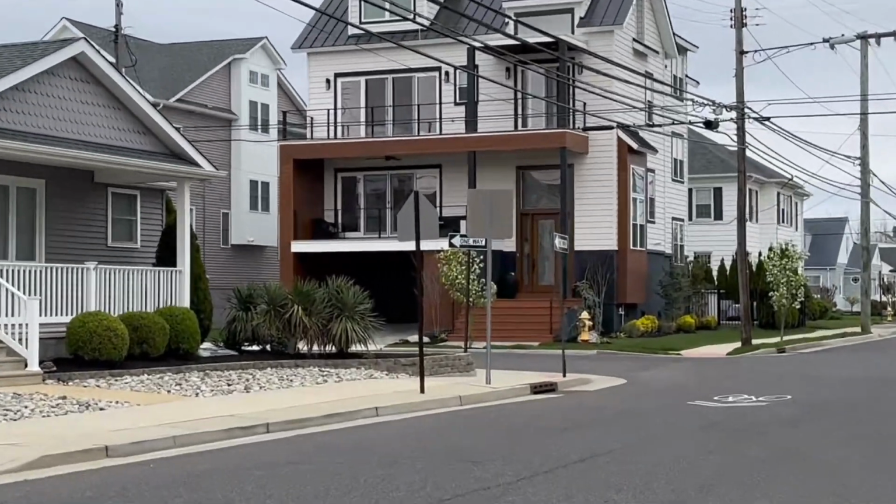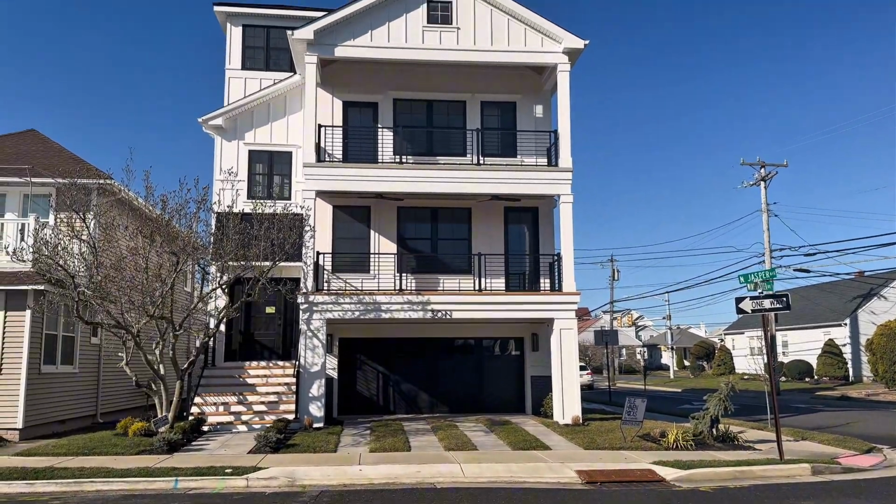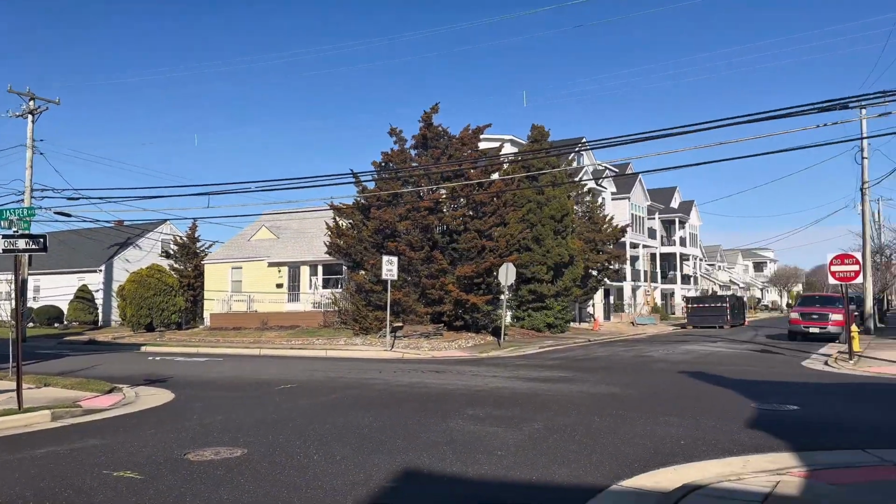You're 3 blocks to the beach. And if you look, a buddy of mine, Chris, he built that house. He sold that, I think, for $2.3 million. He's building the one right here on the corner. He just sold that for $2.4 million.